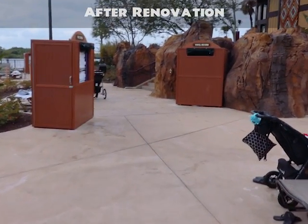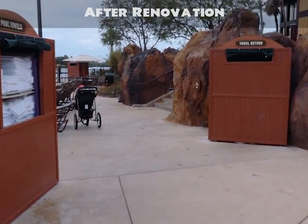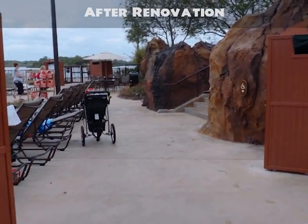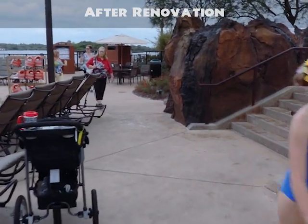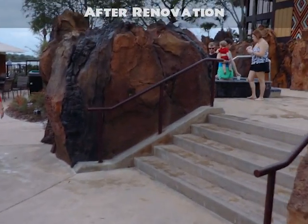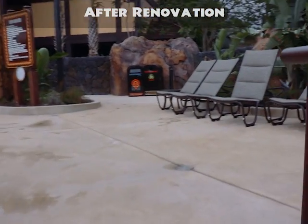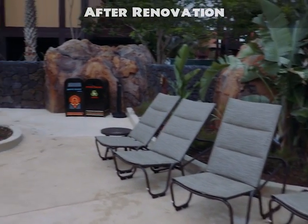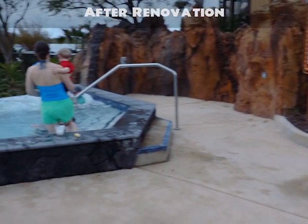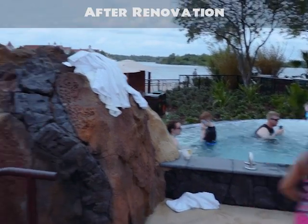And then, of course, one of the biggest additions, oddly enough, this resort never had a hot tub. The Grand Floridian had a hot tub, and some of the other deluxe resorts had a hot tub. So here is the new hot tub area. Don't want to hone in on them too much, but just to give you an idea of what it looks like.